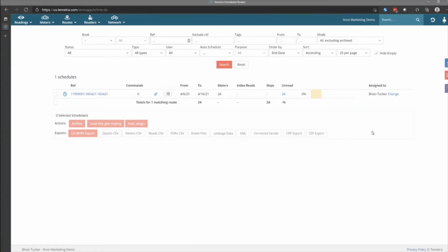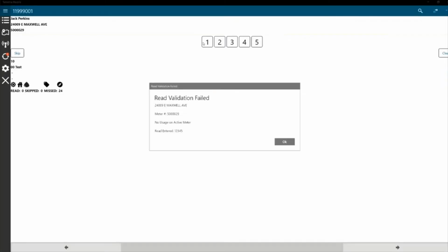And now if I switch over to the Temetra mobile application, again, as soon as I completed that login, it pinged the web application and pulled down the work that had been assigned to me. And then I just went ahead and selected the first meter in this route. Once I'd done that, I went ahead and entered in this meter reading of 1, 2, 3, 4, 5.